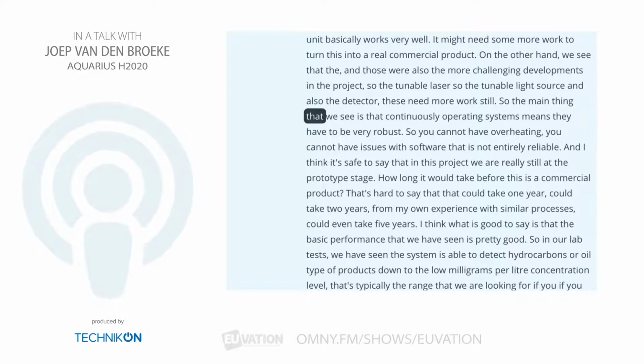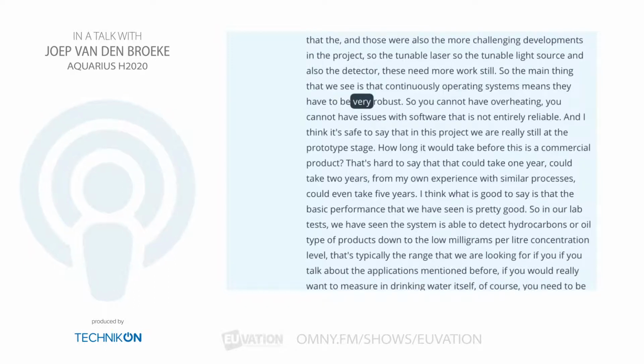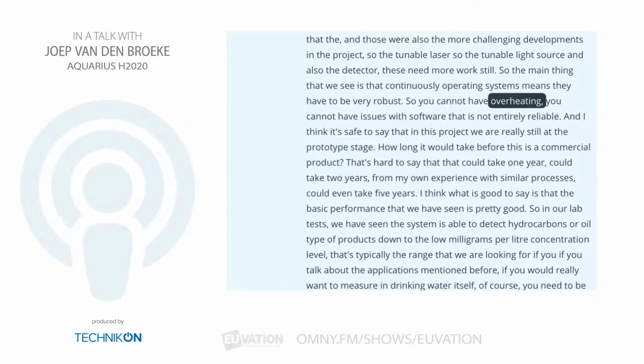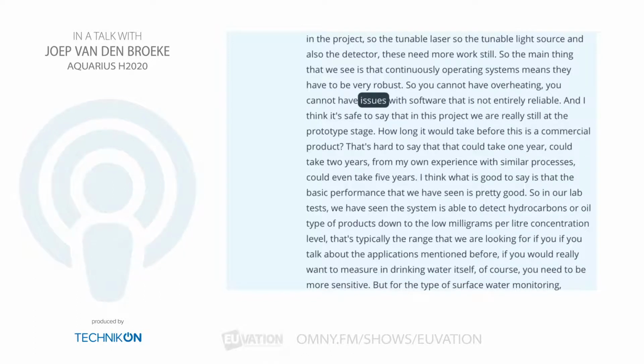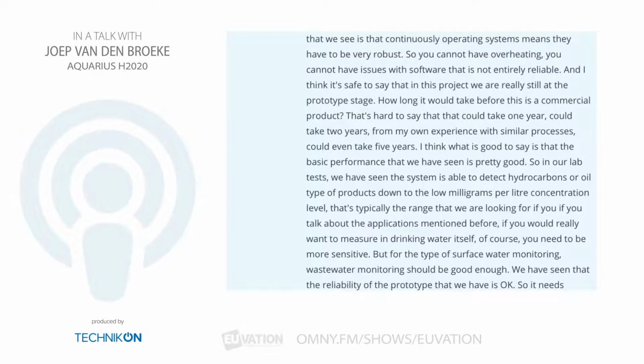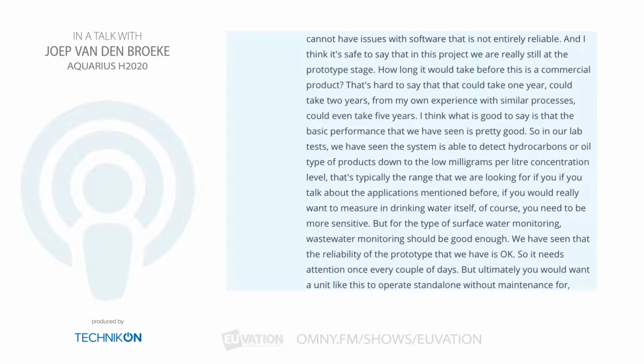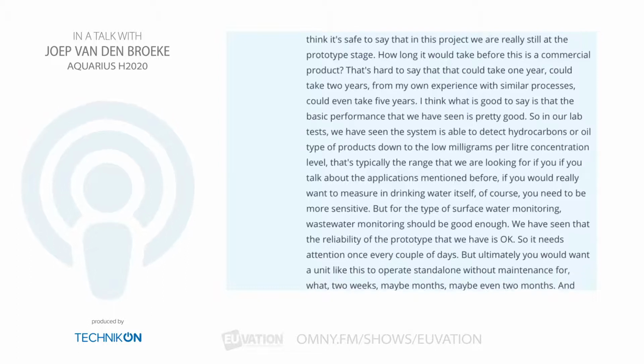The main thing that we see is that to operate these systems continuously, they have to be very robust. You cannot have overheating, you cannot have issues with software that is not entirely reliable. And I think it's safe to say that in this project, we are really still at the prototype stage. How long it would take before this is a commercial product, that's hard to say. That could take 1 year, could take 2 years. From my own experience with similar processes, it could even take 5 years.